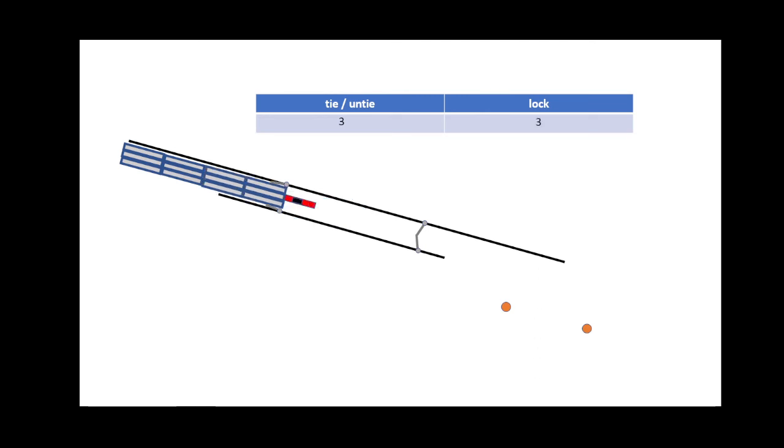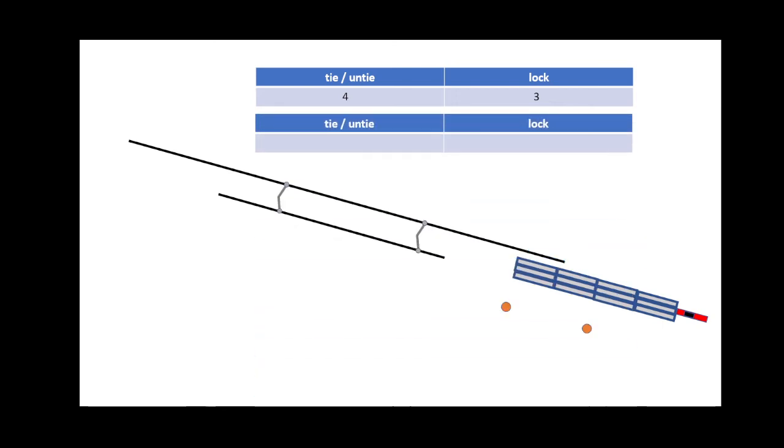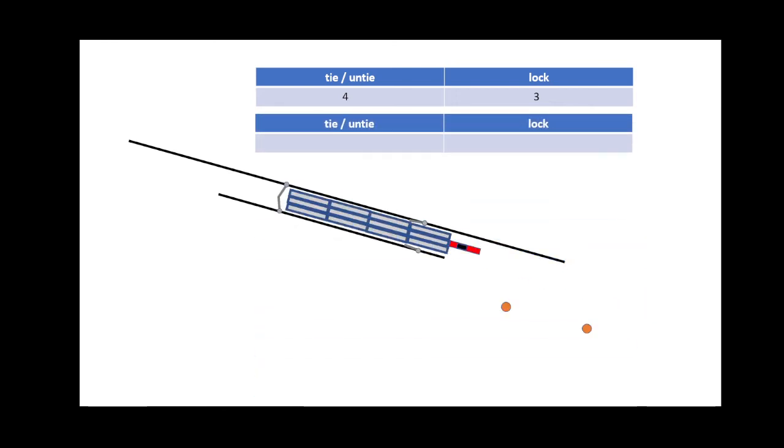And then we'll push the whole tow back together and retie it. And that's the conventional way of doing it. So we had 4 tie-untie scenarios and 3 lockages. So now let's look at tow haulage. So I'm going to bring this summary up for conventional, and we're going to compare it to tow haulage.